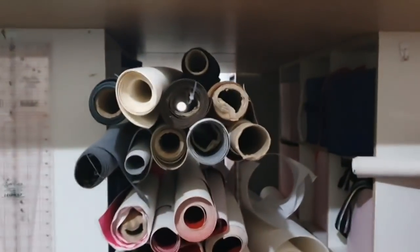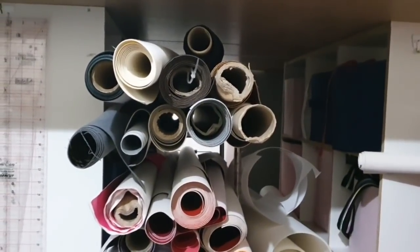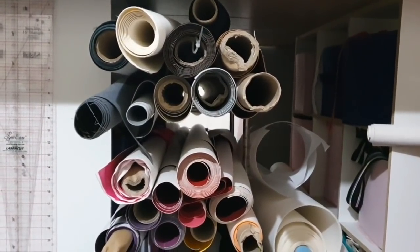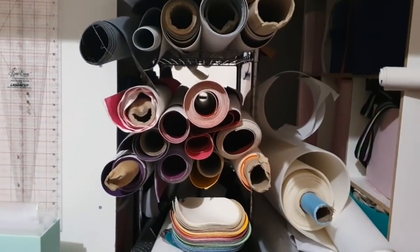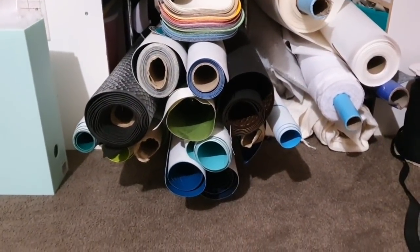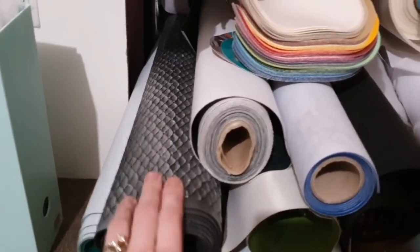And then all my vinyl has been color blocked to make it easier and make sure I don't double up on buying stuff. So the top is monochromes, browns and creams. So black, white, brown, cream, grey, silver, all that. Then we've got yellow and orange because I've only got one of each. Red, pink, purple. And then the bottom is blues and greens, and also my textured dragon scale stuff. That stuff's from Spotlight if anybody is interested.